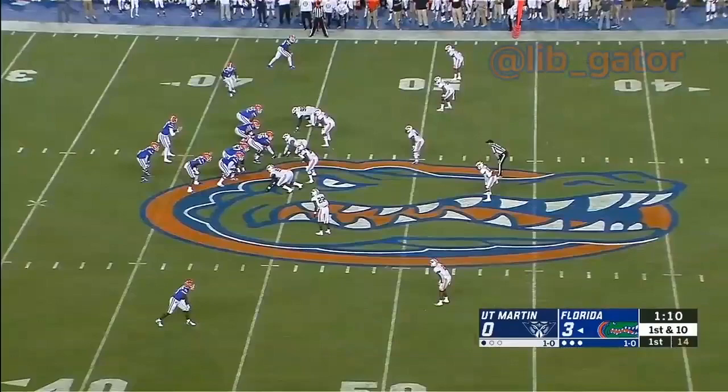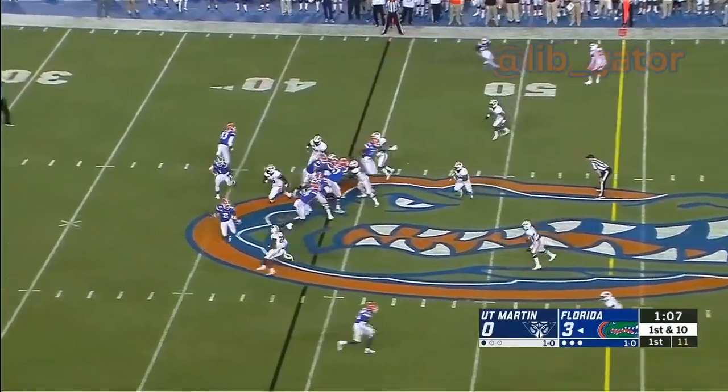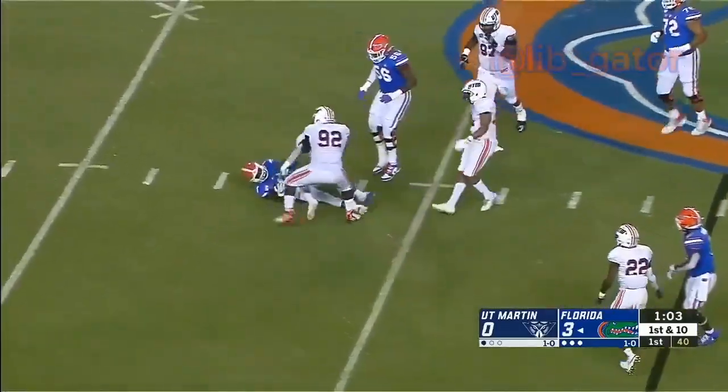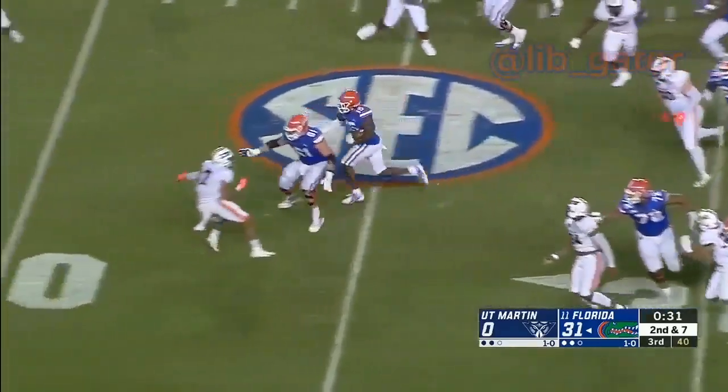Another tactic Mullen has used against the two FCS opponents is motioning a receiver into the backfield to create a two-back look. Against UT Martin, the first instance of this was a sweep for Kadarius Toney, with Michael Pirine functioning as a lead blocker. They did it again later on with Dameon Pierce acting as a lead blocker for Copeland.